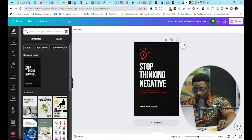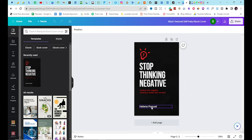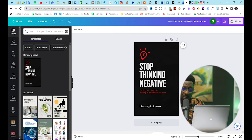Okay. So now you have the template opened already. And it's time for you to customize. Just here, you can see. Let me just stay on this. All I have to do is edit this. And the only thing I want to edit here is probably my name. So I just pop that in, just like that. And then I create more pages.